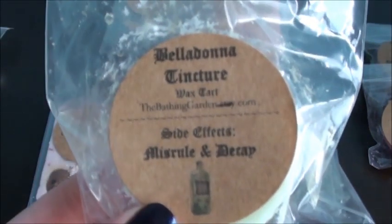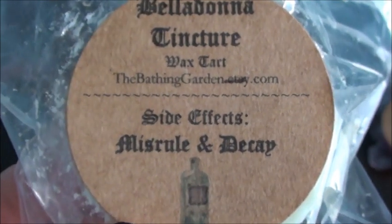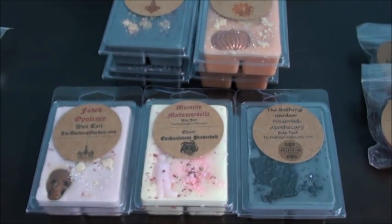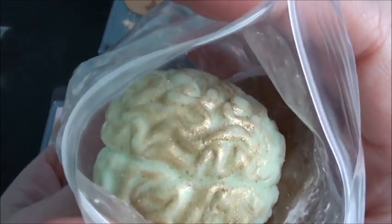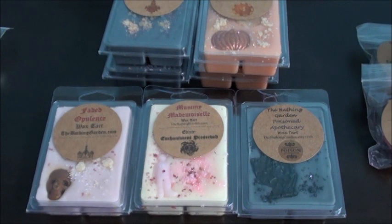Okay, Belladonna tincture? Tincture? I don't know. Side effects, misrule and decay. Oh, that one's so pretty. I'm gonna try to just show you the inside. It's a brain with gold glitter on top. Really pretty. I guess a brain isn't really pretty, but I just think it's pretty with the gold.